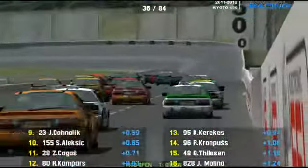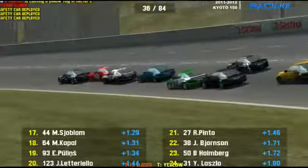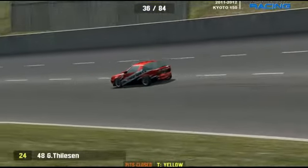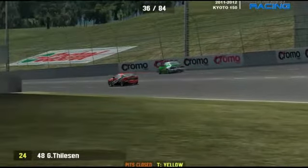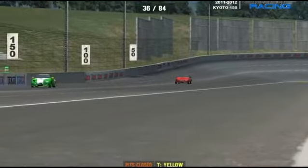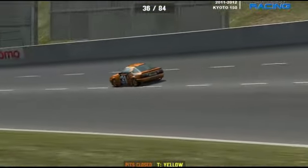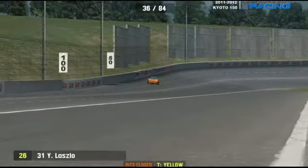And we've got a spinner. Yes, we have a spinner. Yellow turn 2, yellow turn 2. Thieleson was spinning. Heavy damage for Thieleson, rear right damper arm almost smashed. It was a big contact with the wall. As well as Yuri Laszlo. I think he just hit him because he didn't see him spinning. Suddenly the car appeared spinning and he just got picked up.